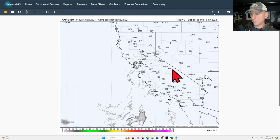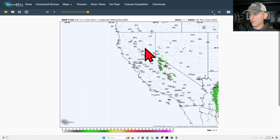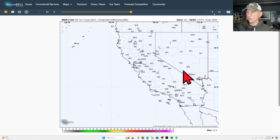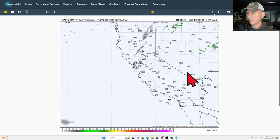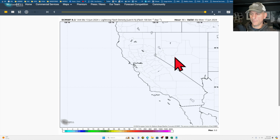Now, taking a look at the composite reflectivity. So we got one more day of thunderstorm activity today. You can see them pop off as we go through this afternoon. Pretty good coverage across some of the Sierra Nevada here into portions of western Nevada. And then as we go through Friday, you'll notice we don't get those buildups here yet for the next few days. So Friday, and then as we go on into Saturday here, we're not expecting much in the way of thunderstorm development here across the Sierra Nevada.